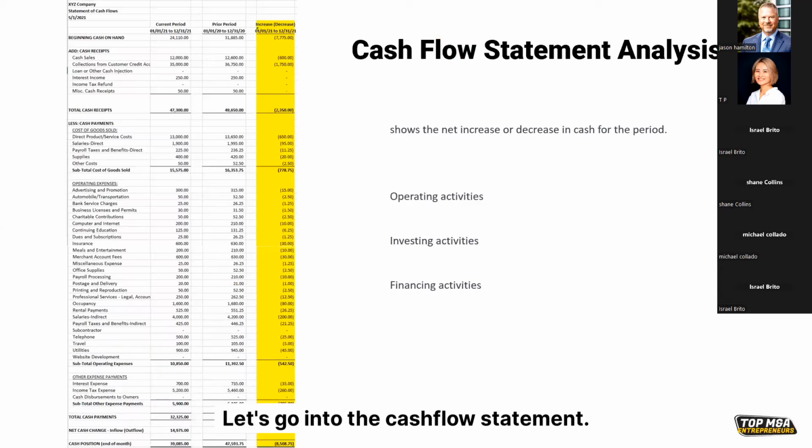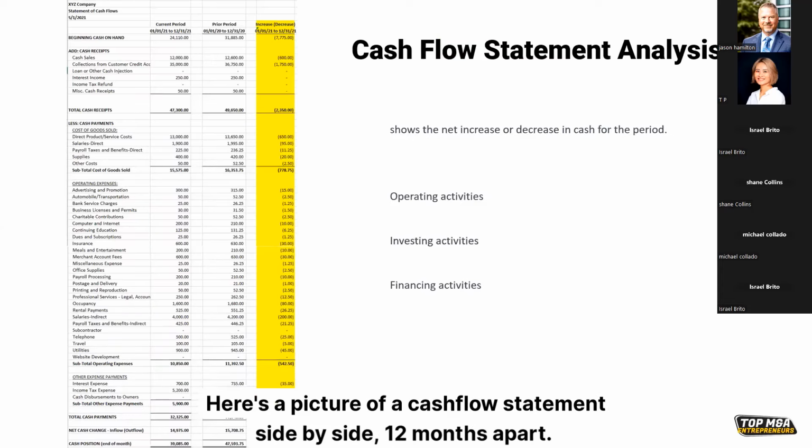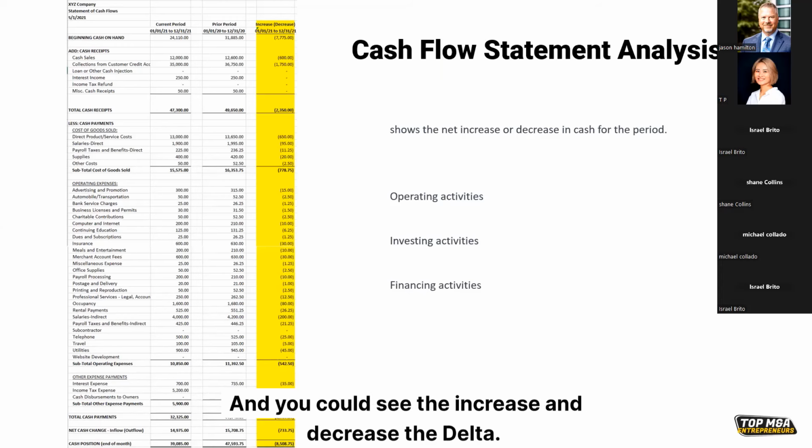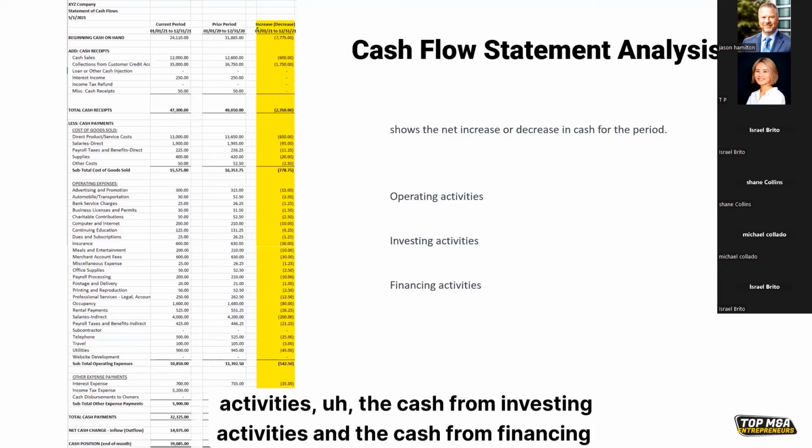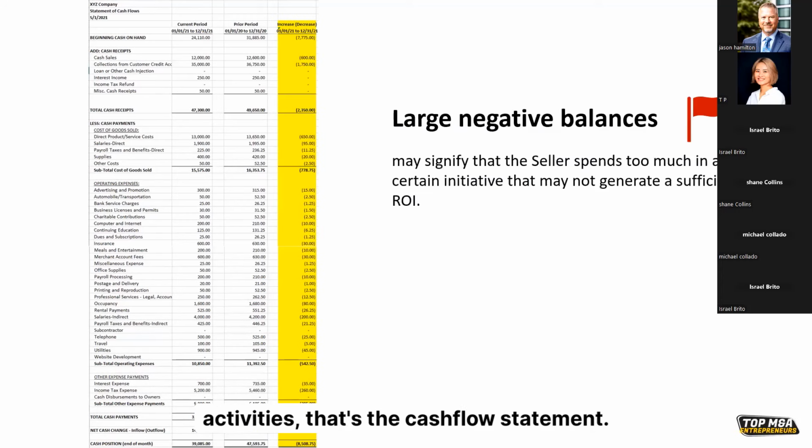Let's go into the cash flow statement. Here's a picture of a cash flow statement side by side, 12 months apart, and you could see the increase and decrease, the delta. It's also going to show you the net increase, the cash from the operating activities, the cash from investing activities, and the cash from financing activities. That's the cash flow statement.